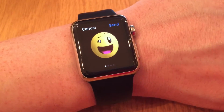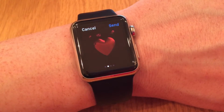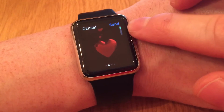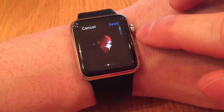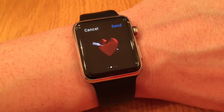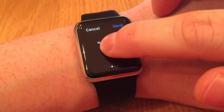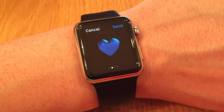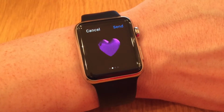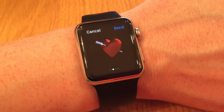In addition to the smileys, you can send hearts. And as with the smileys, you can use the digital crown to change what kind of hearts you want to send. As with the smileys, you can also use force touch to change the color. Force touch once to get a blue variation, and again you will get a purple one. And force touch the third time and you get back to the red one.